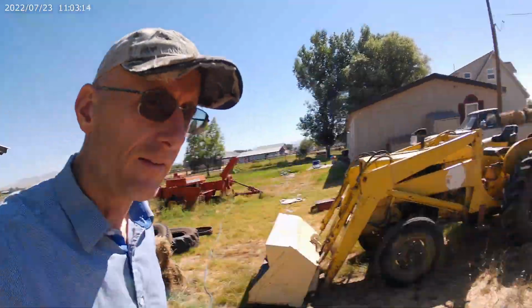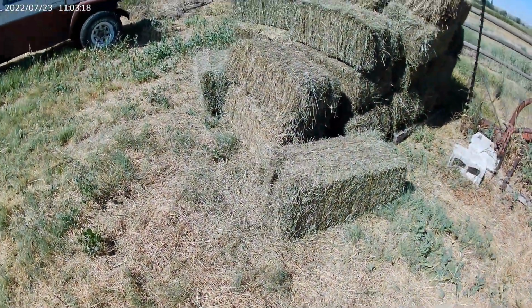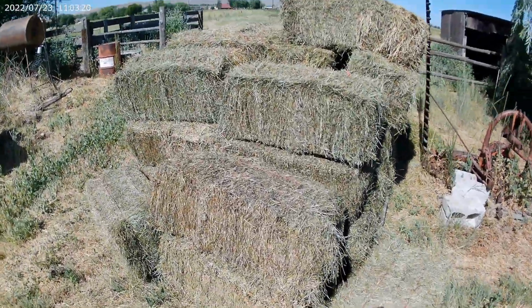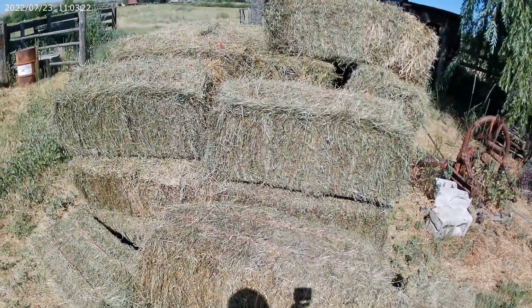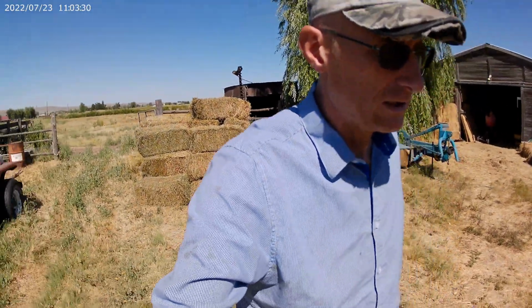So I've got this little 30 bales of alfalfa and clover, really nice hay that I just cut and baled up last week, and I want to get that in the barn. It's like 1.5 tons, right? There's not a whole lot there. It was a light cutting off of a small field, but I want to get that in the barn.